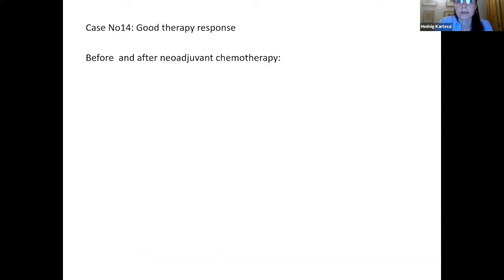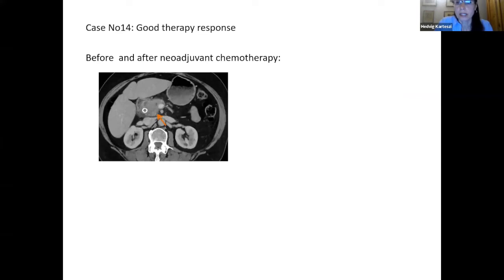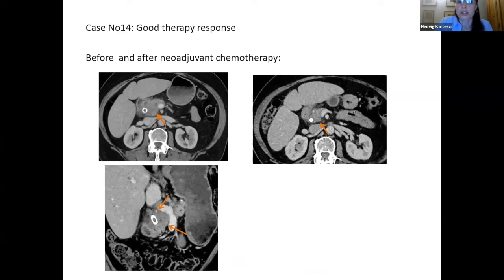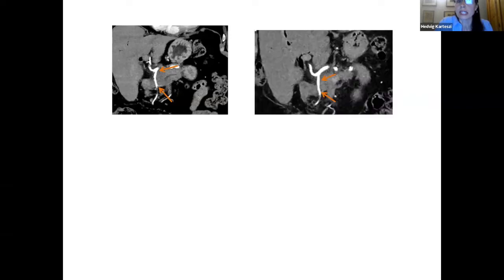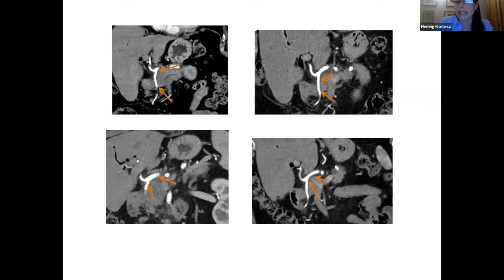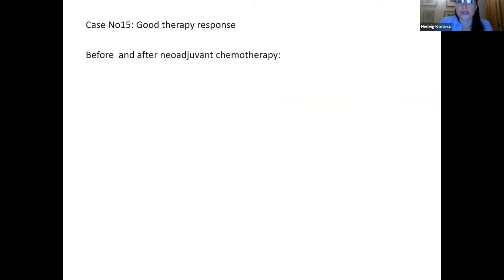In this case, again, multi-vessel involvement on baseline CT and very good response. So you can see that the tumor became much, much smaller, and contact between the tumor and the portal vein and tumor between the GDA and the common hepatic artery has significantly improved. So the consensus was to take the patient to theater, but unfortunately it was found inoperable on surgery.